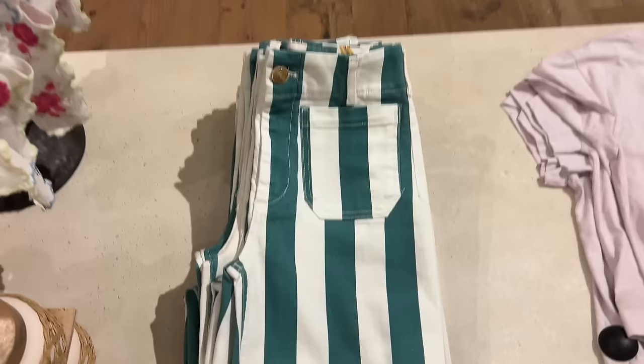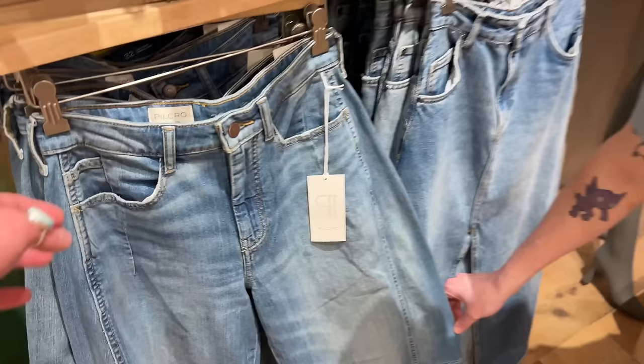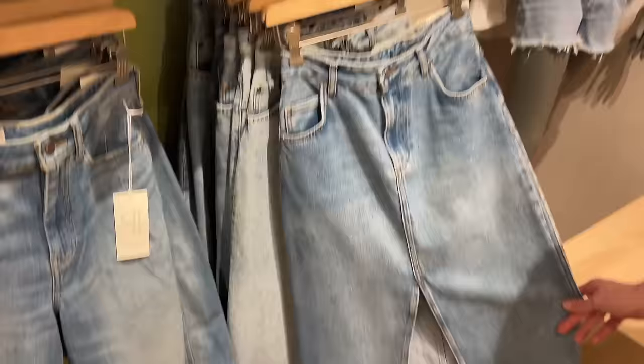I also loved this kind of thicker, very Nantucket nautical stripe pair of pants. I loved the green in this, big surprise. And this is what I've been waiting for. This is the perfect example of a pair of barrel jeans. And this is a really good example of a denim maxi skirt.